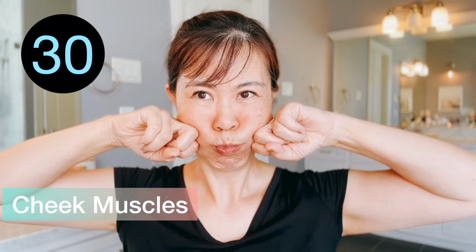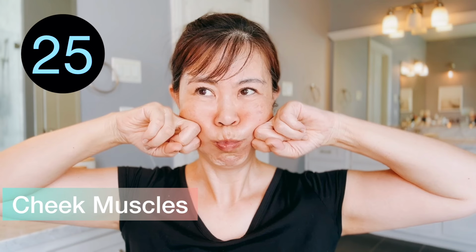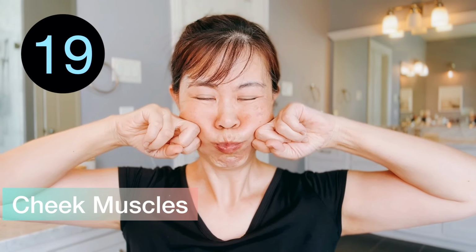Fill your cheeks with oxygen, and then we're going to breathe through the nose as we push on your cheeks. Press your fingers against your inflated cheeks and keep your lips firmly together. Don't let air leak out.